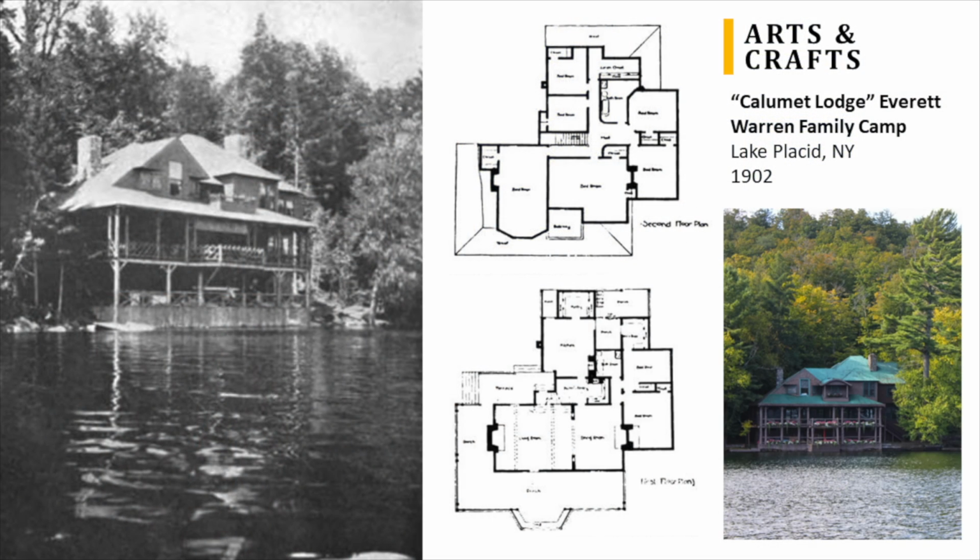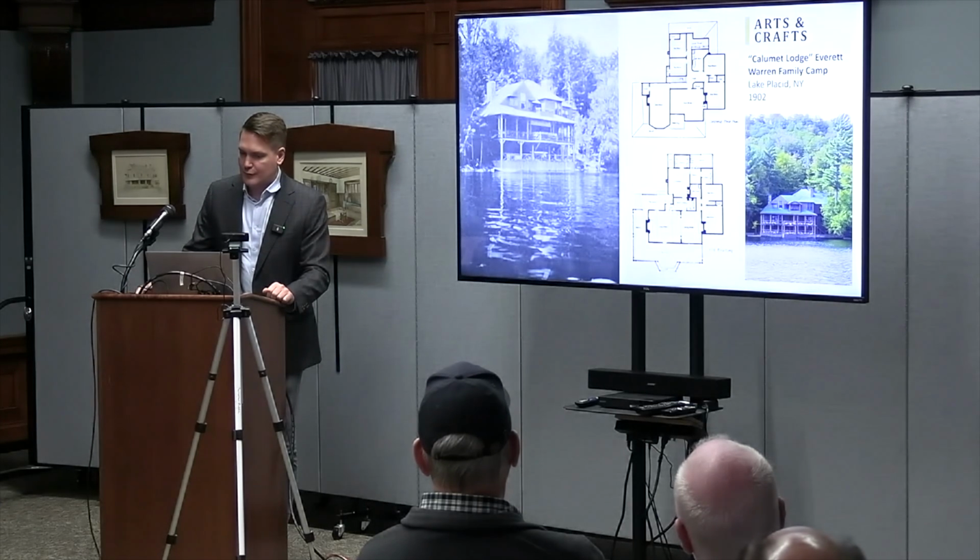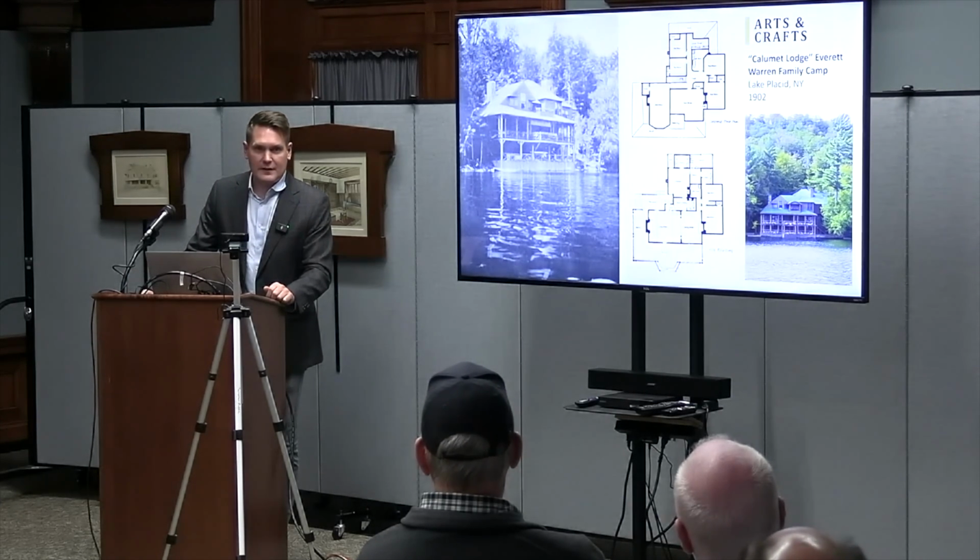Also for the Warren family, Dietrich designed this beautiful arts and crafts style home up on Lake Placid. So this was where they would go and spend summers. And you can see a photo on the left of it back when it was first completed, and then on the right is how it looks today. Despite being a camp, as they're termed, this was called Calumet Lodge, the home is quite large. You can see from the floor plan the large rooms. Again, wonderful design up here for this style of architecture because you're losing the formality, you're having these beautiful spaces, and of course these open balconies with the raw timber looking out to the lake.